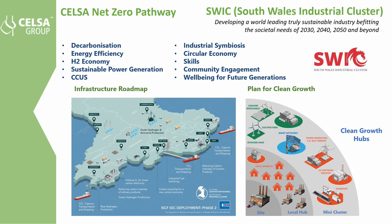Celsa has a net zero pathway, and critical to that is our collaboration with the South Wales Industry Cluster. And I like the heat map earlier on. There's no surprise that the heat map in South Wales is all based around the cluster and the cluster collaborations and activities. So it's important just to touch on that.